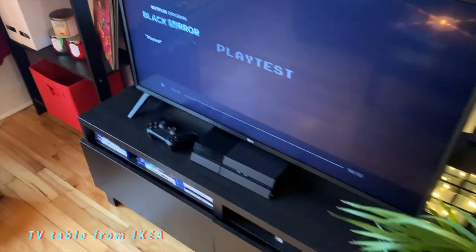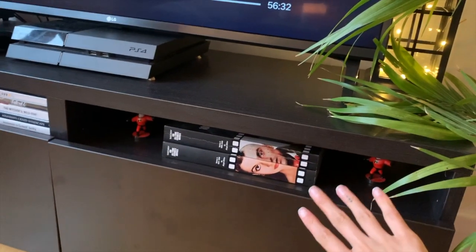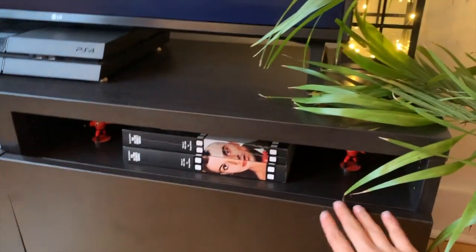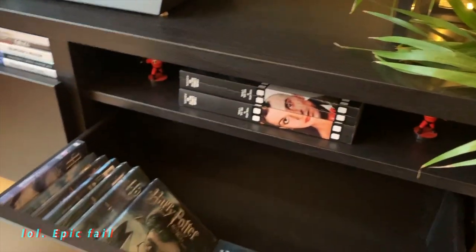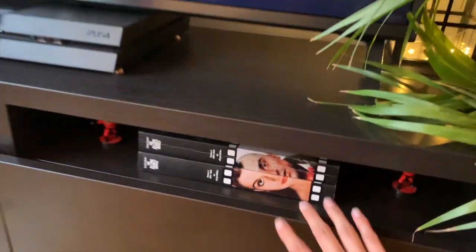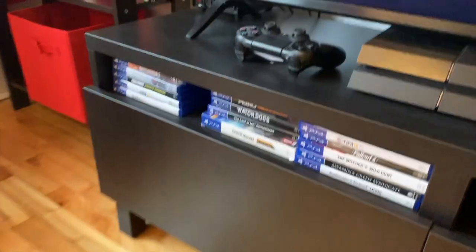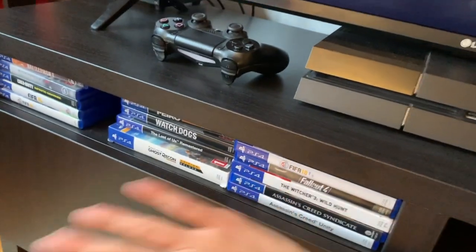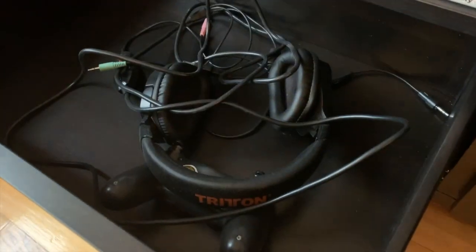This is the TV, my boyfriend's PS4, and this is actually where I put my movies, and the only movies that we have, okay, why isn't it opening? Okay, are the Harry Potter movies. That's the only thing we have. These are books that I have about movie history, and this is for my boyfriend's PS4, so all of his PS4 games and more.